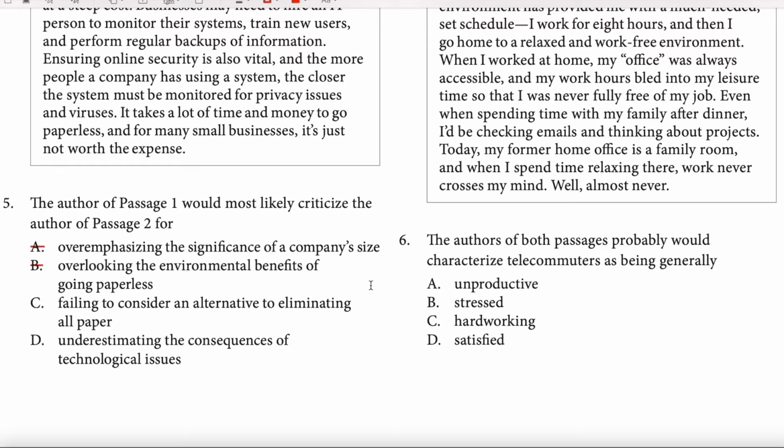But I want to read answer choice D. Okay. Underestimating the consequences of technological issues. Ooh. Do you know what consequences means here? Like, basically, it's gonna bite you in the butt. Possibly, right? The technology might. The consequence here just means the effects. Okay. So, do you think the author of passage 1 would criticize the author of passage 2 for underestimating the consequences or the effects of technological issues?